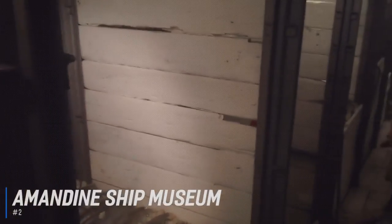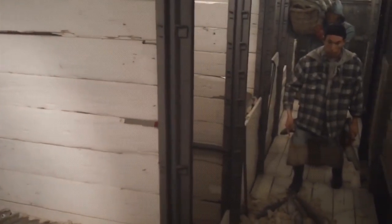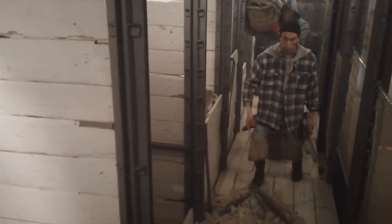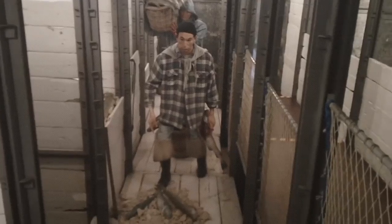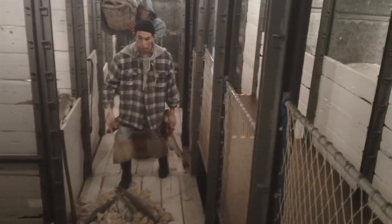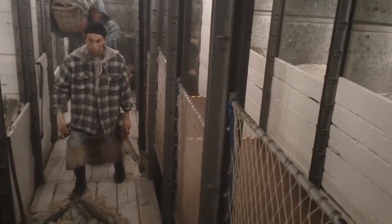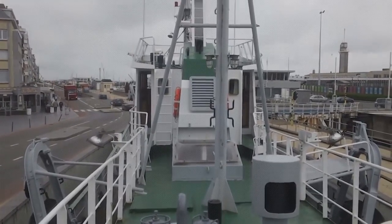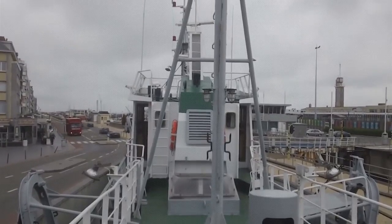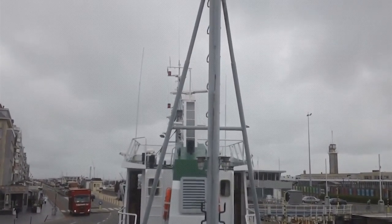At number 2 is the Amandine Ship Museum. The Museum Amandine is an ode to Belgium's marine history, particularly when it comes to fishing, which was a big part of Ostend's culture. The vessel docked after its last voyage in 1995, and after 2 years of hefty revamping, has become a shipboard museum for visitors who will be attracted by its sharp green hull. While aboard, guests can learn how the Amandine operated while catching huge amounts of cod and other fish that populate the North Sea. 13 years after dropping anchor for the last time, this intricate exhibit makes for an educational experience for all ages.